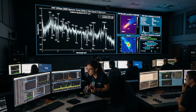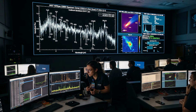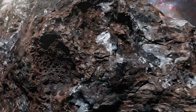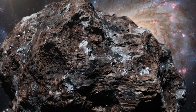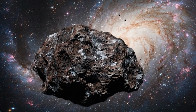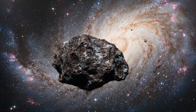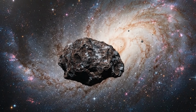Webb is now reading those samples with a level of chemical detail that would have seemed impossible a decade ago. Water, carbon dioxide, carbon monoxide, organic molecules. Each one a clue to the solar system's earliest chapter. And the map is only beginning to take shape.